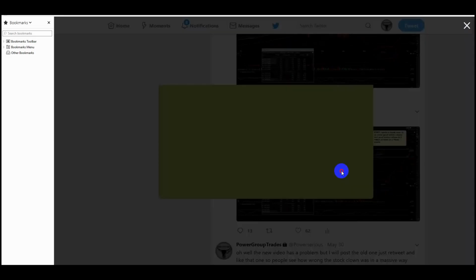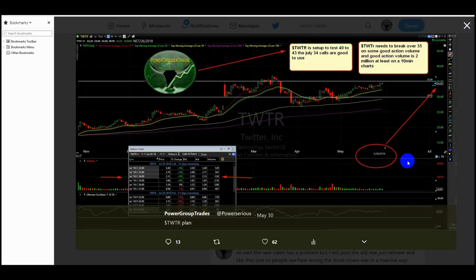So let's take a look in here. Okay, so as you can see here, I posted the actual plan. So Twitter needs to break over 35 on some good action volume, and good action volume is 2 million at least on a 10-minute chart. Well, we did confirm and we did break over 35.